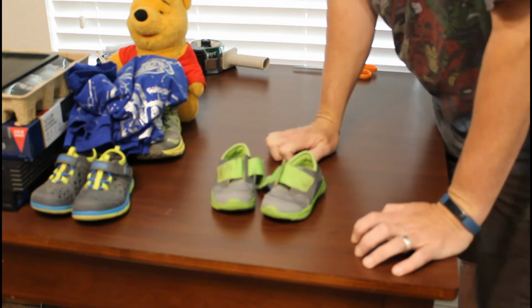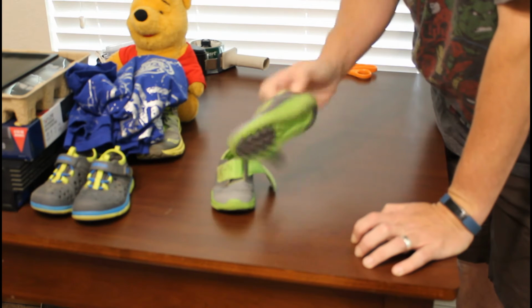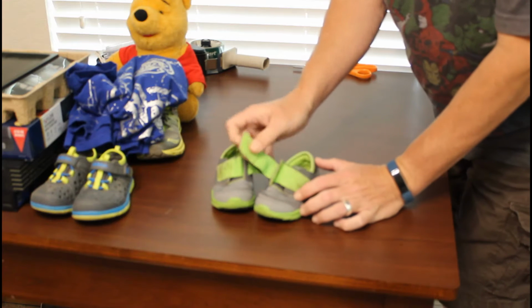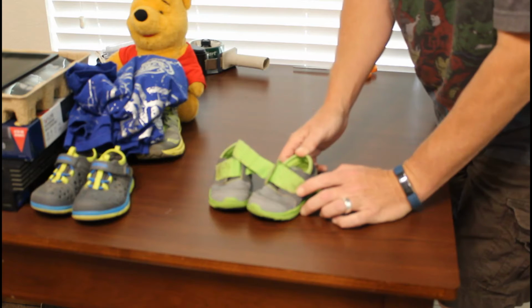So I want to show you a trick I found on how to get this out, because I've passed up a lot of shoes with Velcro and other items with Velcro on them just simply because of the hair and stuff that's in them, and I didn't know how to get it out.